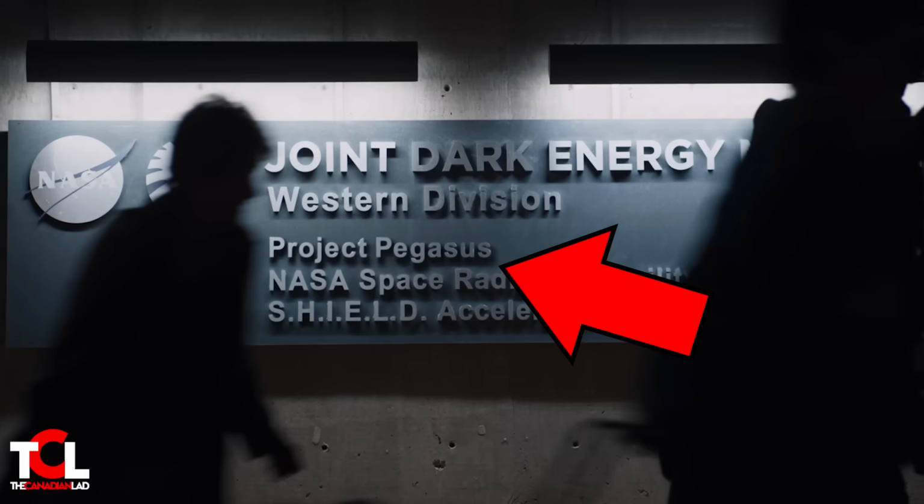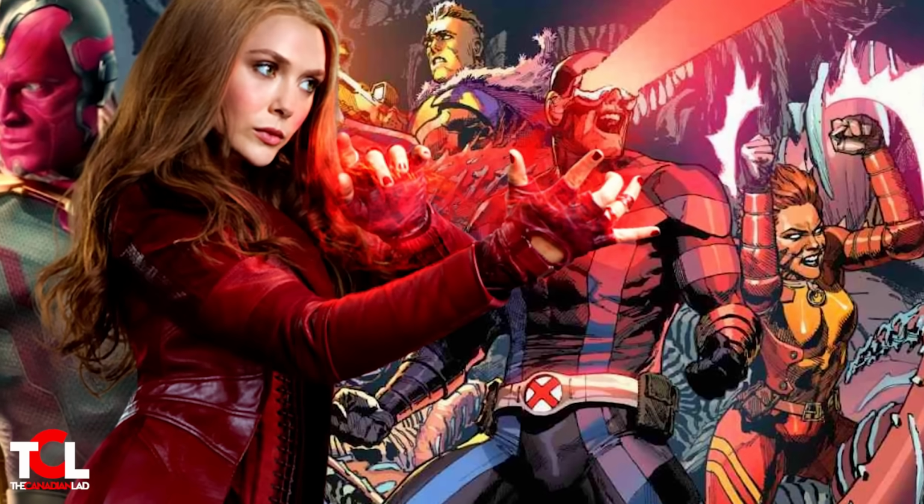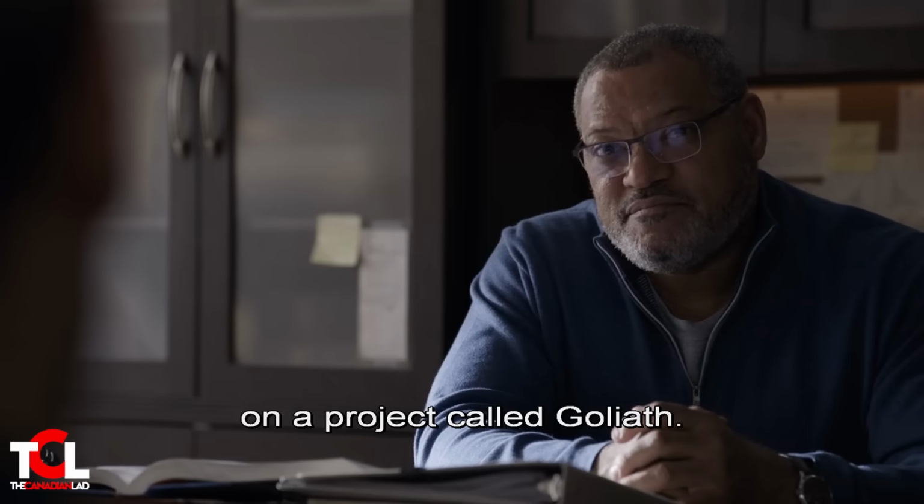Project Pegasus is the light-speed engine that introduced us to Captain Marvel. Project Exodus is a secret research of S.H.I.E.L.D. working on mutants, and we all know mutants are indeed coming to the MCU in Phase 5. And Goliath was a S.H.I.E.L.D. scientific project led by Hank Pym experimenting with Pym particles.